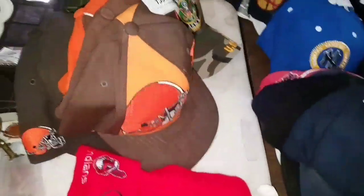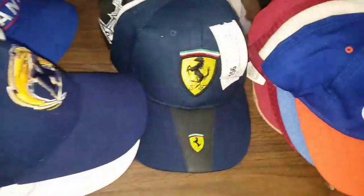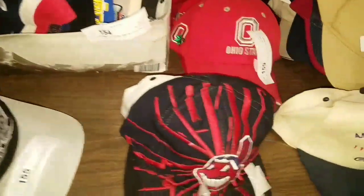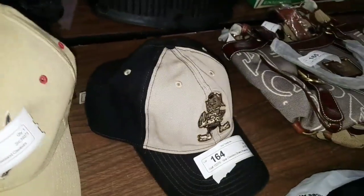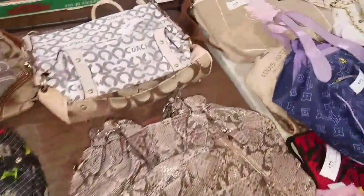and then more hats, Browns, military hats, New York Yankees, all kind of hats. Look at that, Ferrari, Cleveland Indians, the old Browns logo, Cavs, more purses down here. So a bunch more Coaches.